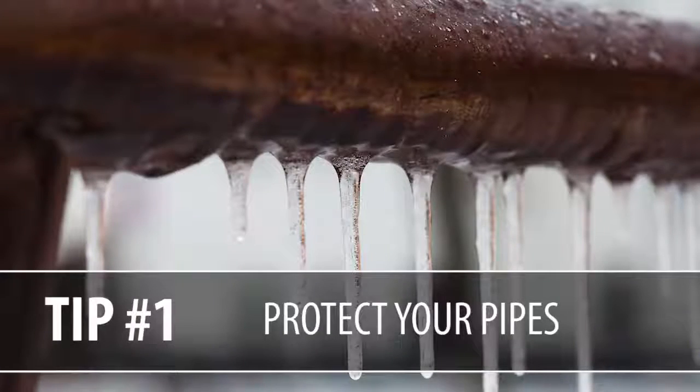Tip number 1, protect your pipes. Make sure to get one of those styrofoam or foam hose bib covers placed on each faucet outside your home. If temperatures drop to around 20 degrees Fahrenheit, it actually poses the biggest risk for bursting pipes. Another thing that you can do to make sure that the pipes inside your home don't freeze is leave the cabinet doors underneath your sinks open to let the air circulate.